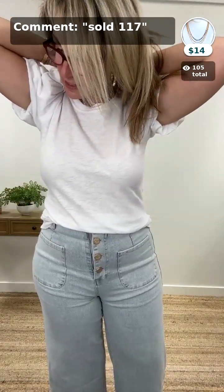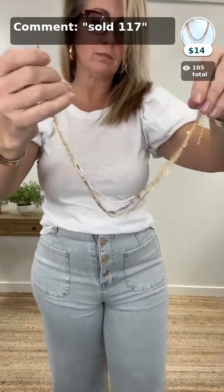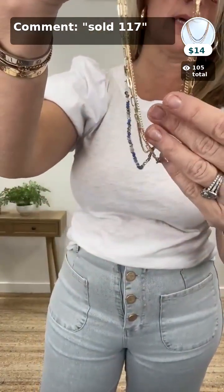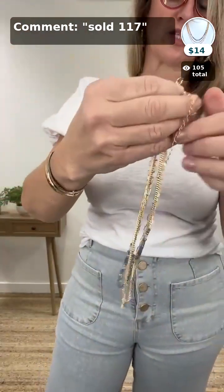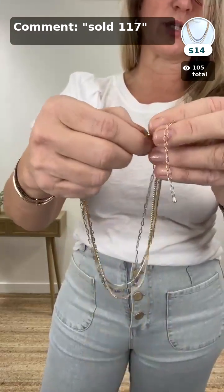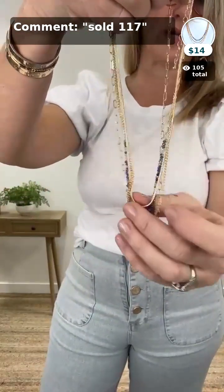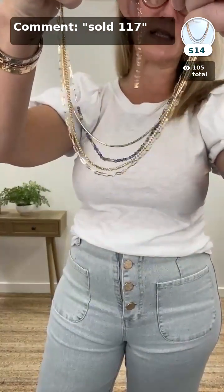It is, let's see, 4 or 5 chains. Okay, it's a 4 chain. There we go. 4 chains. So here it is. It's all one necklace. It's going to have about a 2-inch extender with the lobster claw clasp. I had it on the shortest length, which is probably about a 15.5. I don't think it's quite 16.